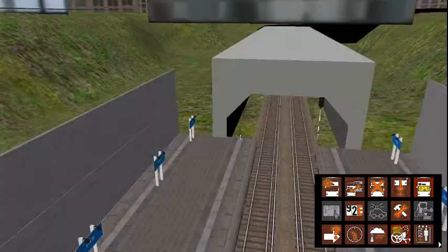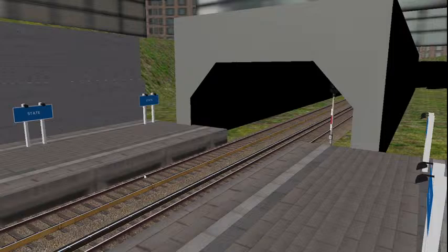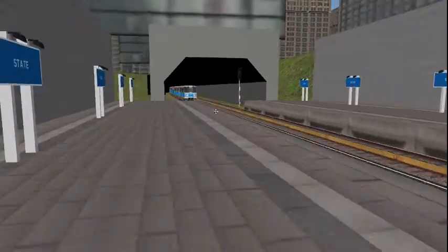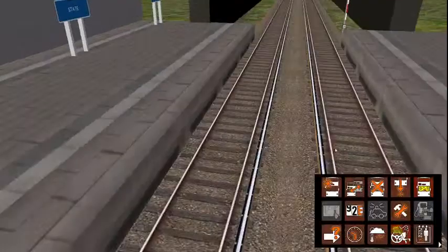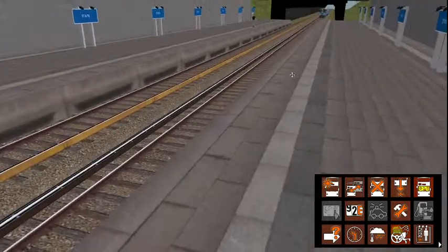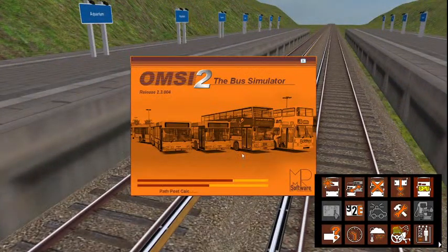This is so well buried. I think the game's loading for the moment. Skipping stations. I tell you, yeah, this is Aquarium.